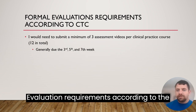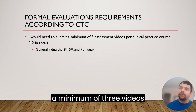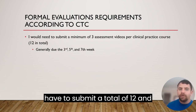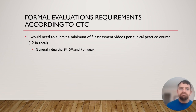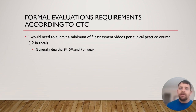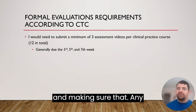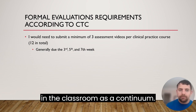Evaluation requirements according to the CDC. I'd have to submit a minimum of 3 videos per clinical practice course. So I have 4 clinical practice courses, which means I have to submit a total of 12. And generally, they're due the 3rd week, the 5th week, and the 7th week. So first, third, about midway, and then towards the tail end. I'm assuming just to see the progression and making sure that any feedback they give me, I'm applying in the classroom as I continue on.